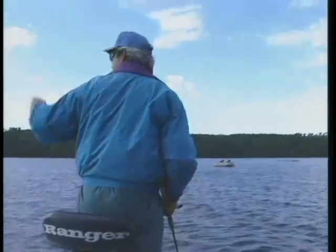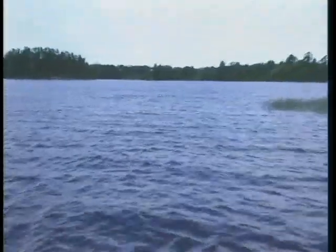Well, clouds are burning off. Are they? Yeah, look in the west there. That's a pretty good front coming there. Question is, which way is it moving? It's moving from east to west. Is it? Well, then we're in good shape.